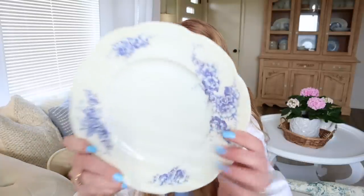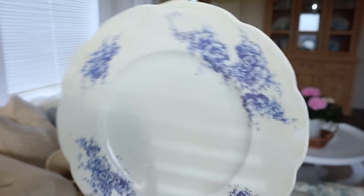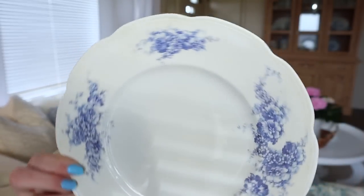So the first things that I almost immediately put in the cart were these beautiful plates. This one here says Vaudrey China, but it has these beautiful blue flowers. I am so in love with blue right now. I just want blue everything, you can probably tell. Blue's always been my favorite color, but I feel like I'm really gravitating towards it more recently.